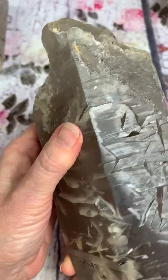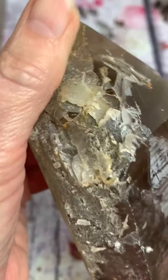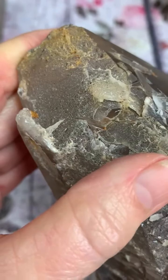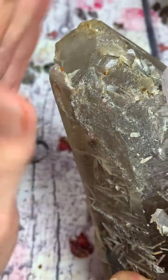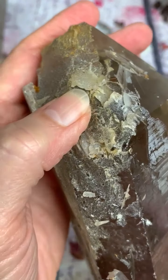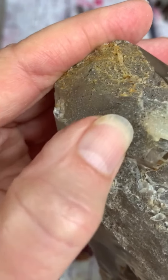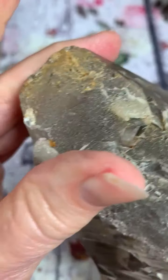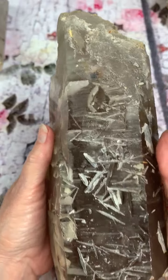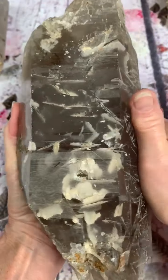This one is loaded with flowers, but what I love is this super etchy, super frosty top. It feels like sandpaper. I have one that I've kept that looked like a warrior. It was just chunky, like half gone, and the whole top was like this. And I'm a very tactile and kinesthetic person, and that just really speaks to me. So I like that. But look at the etching and the flowers in this one.